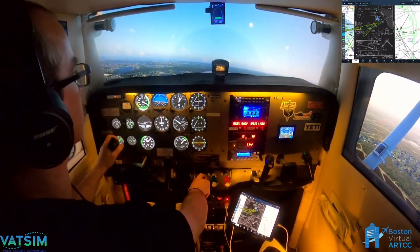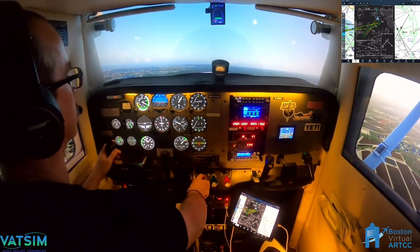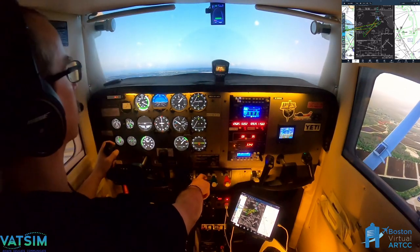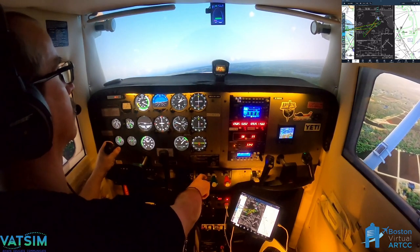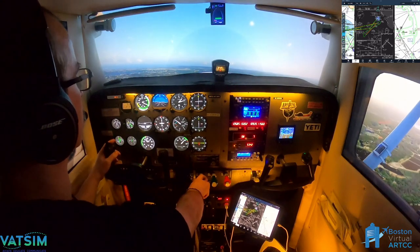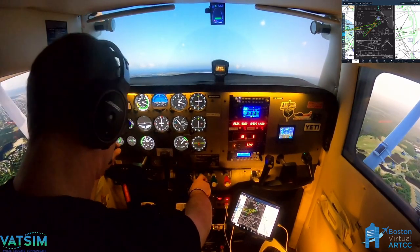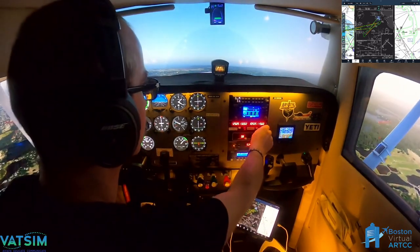Boston Center, November 33 Foxtrot, missed approach. 33 Foxtrot, roger. Climb and maintain 3,000 and say intentions once you're established in the hold. Climb, maintain 3,000 and we'll state intentions in the hold, November 33 Foxtrot. Climb 2000, Boston 112.7 on the 162 radio.